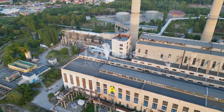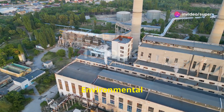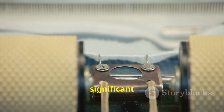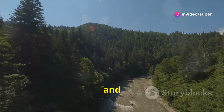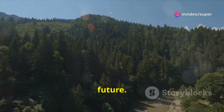Section 5. A Sea of Benefits. Foam dyeing's environmental impact. Foam dyeing isn't just a technological advancement. It's a significant step towards a more sustainable textile industry. Its environmental benefits are numerous and far-reaching, making it a beacon of hope for a cleaner, greener future.